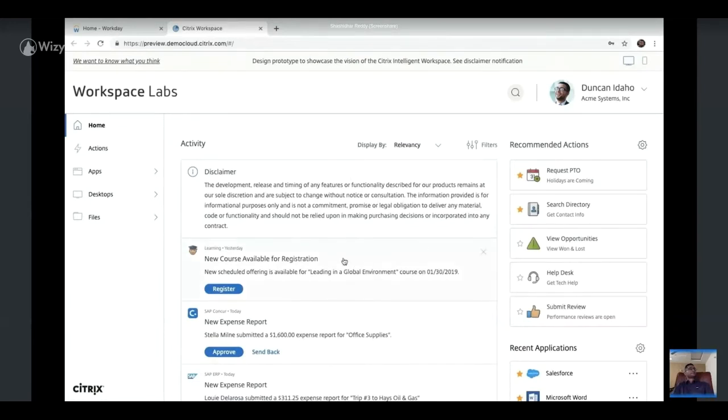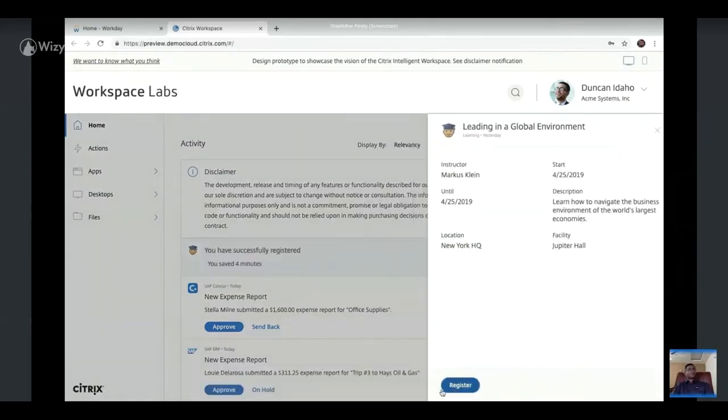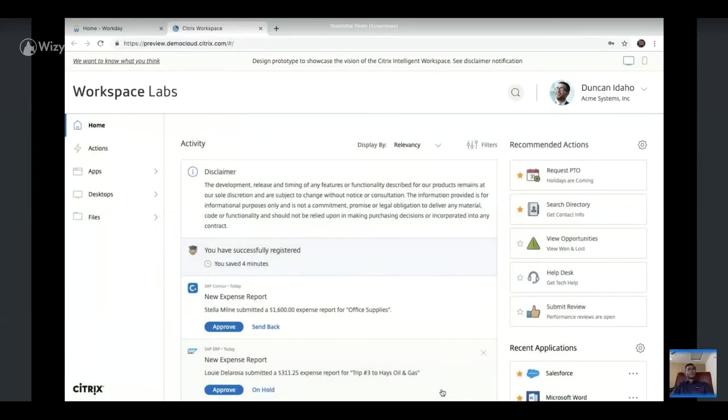So for example, a manager assigns a course to an employee. They can take a look at the course information right within the workspace and then register without ever having to leave.